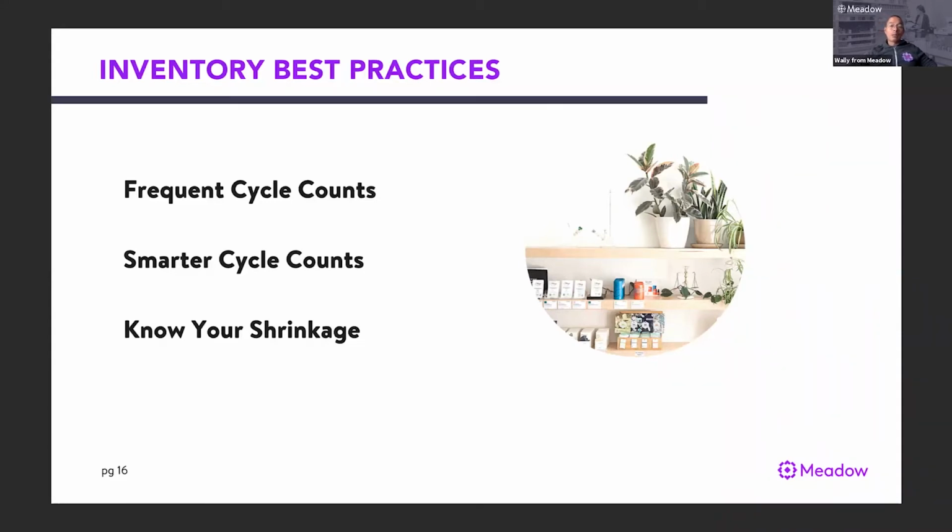I say twice a week, each product category, because you can build it into your staff's work, right? On Meadow, you can have an iPad and a scanner, and you can have people, before you leave, hey, go scan out all the vapes. It's a great way to do it. Just build it into the SOPs.